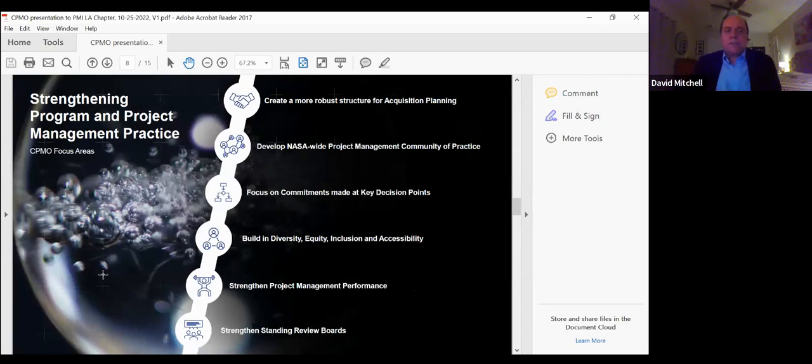This gives you a sense of some of the focus areas, and it's not in any kind of priority order. But one area I want to point out, the second from last, is really the reason I was first brought into this job. It's to strengthen project management performance, period, so we can do a better job meeting our commitments, both cost and schedule, and of course always the technical aspects of it. That's what I'm really focusing on, and I'll talk more about some of the initiatives in a moment.